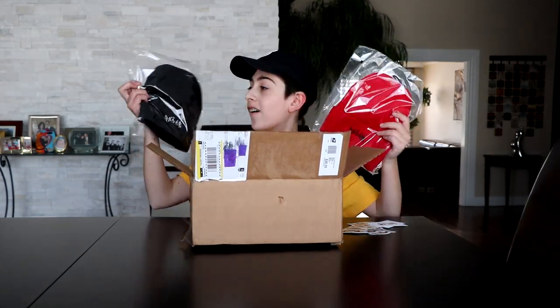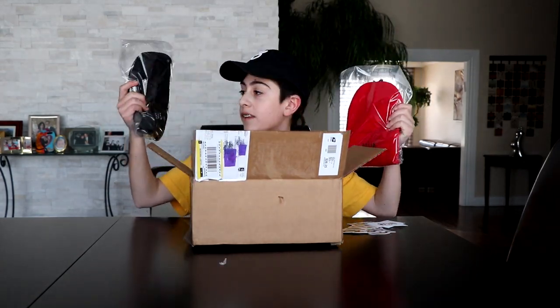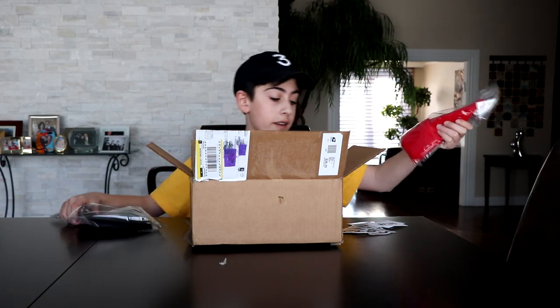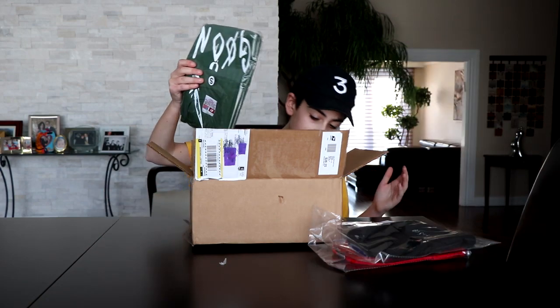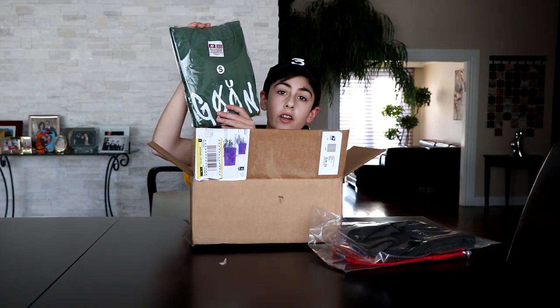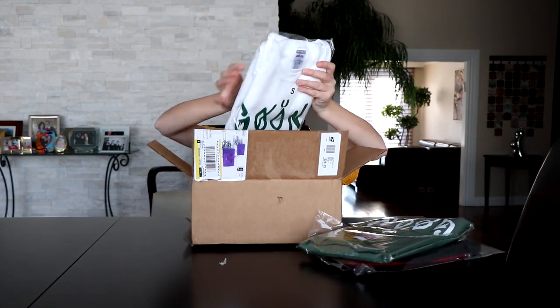These are sexy. We got 2 beanies. This is honestly so cool. So we got 2 beanies, one black with white text and one red with black text, and they're all wrapped and everything. How does this all fit in here? That's my biggest question. Then we got another shirt which is white text, and then a darkish green shirt, and the exact opposite of that.